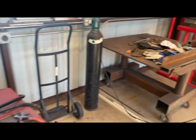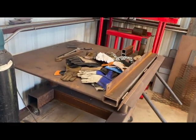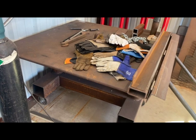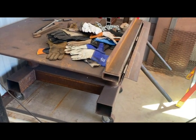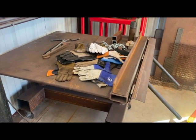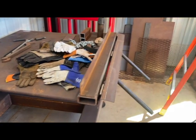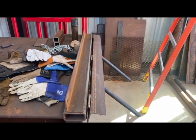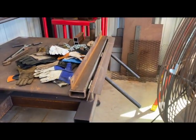Let's see, this table, I'm on the other side of the shop now. This table I built, it was all scrap except for the top. I had that from another job I'll show you in a minute. I built a brake. I had one job I needed a brake for, so I built that.